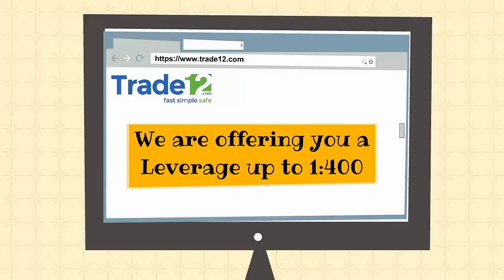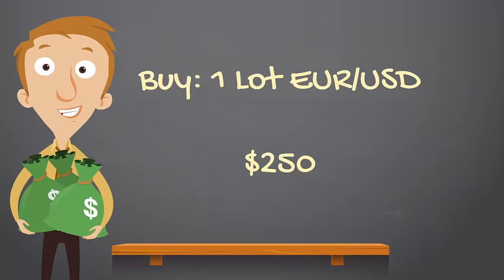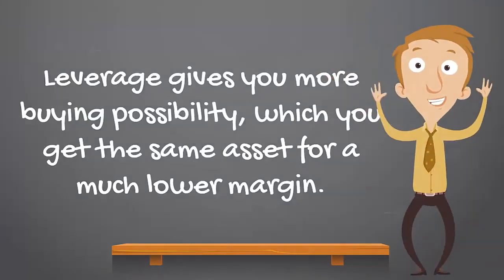What does that mean? Simply, you take the asset price, which is 100,000, divide it by the leverage, and you will get the margin, which is $250. Easy, right? With leverage, you can now buy 1 lot of euro/US dollar for only $250 instead of 100,000. So what really is leverage? Leverage gives you more buying possibility, which lets you get the same asset for a much lower margin.